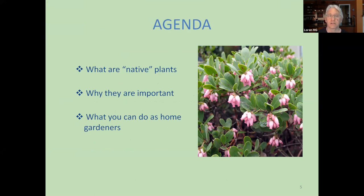Here's another example of a great native. This is manzanita, which in Spanish means little apple. When these little fruits ripen, they look like tiny little apples. So that's how it got its name.